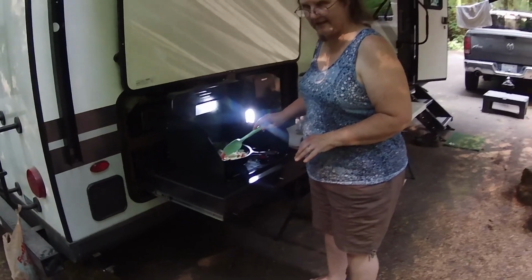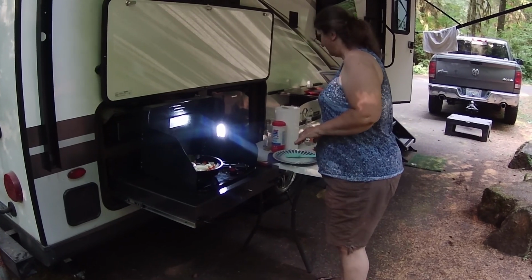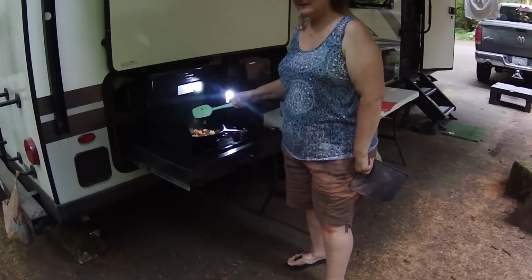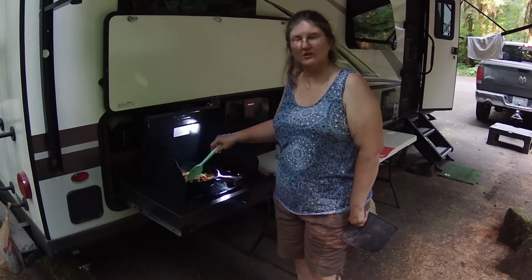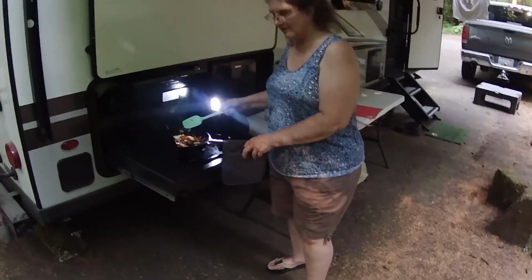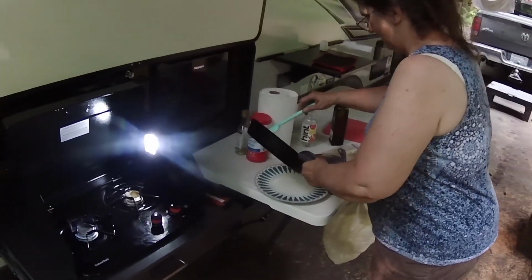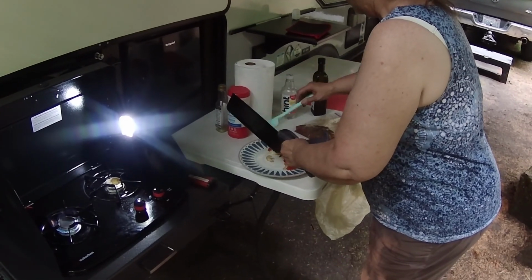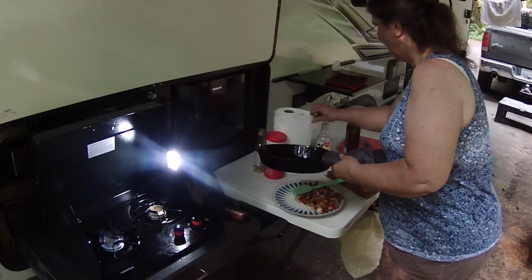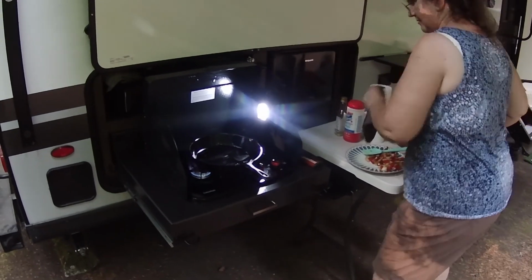So I've got my cast iron skillet, got my oil good and hot before I threw my veggies in. Okay, I've got the onions and peppers cooked down a bit. I'm going to take them out, throw my pork in, cook it, and then throw the onions and peppers back in. I've got my plate ready here to dump my onions and peppers into. Using the same skillet. Should have had one of these ready. Wipe off the edge.